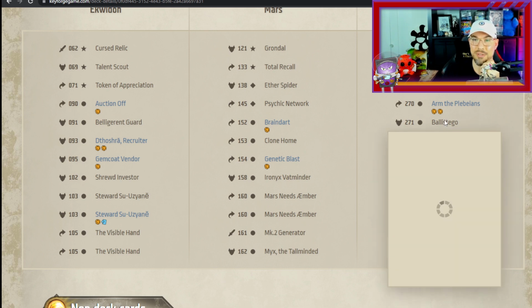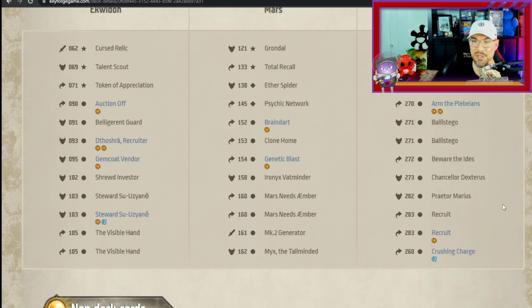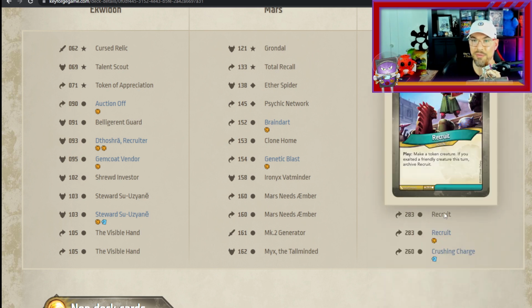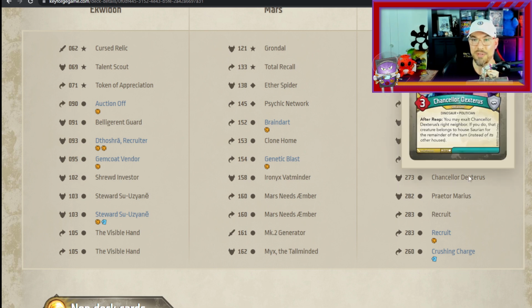The Billistegos, I like these cards. I don't necessarily exalt them right away, simply because of the fact that that's Ember on the board, but I do have ways of exalting. I also will use it for Recruit. So it says make a token creature if you exalt a friendly creature, archive. I want to make more tokens, so I'll throw those in my archive. I like that. We have Chancellor Dexterous.